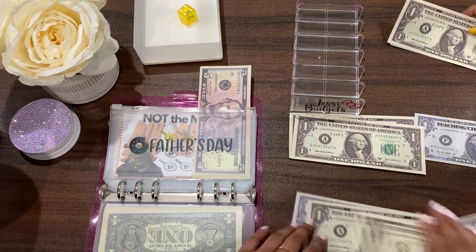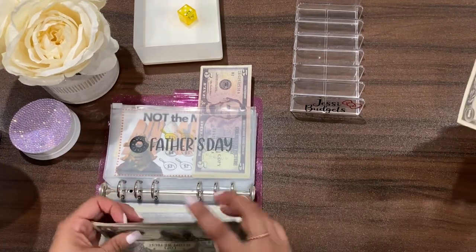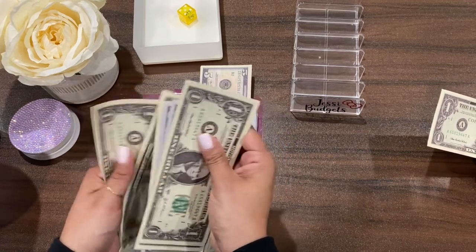How much do we have left? How much do you have there? $3. $3 left? Oh my gosh. Okay, let me count this. 1, 2, 3, 4, 5, 6, 7, 8, 9.